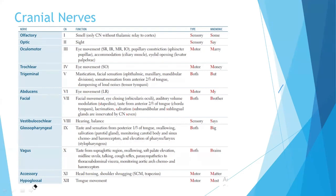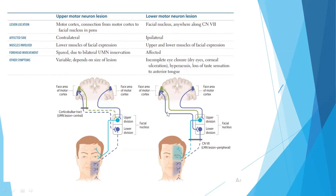Right. So let's discuss further. Yeah. So now here we can see the upper motor neuron lesion and lower motor neuron lesion of the facial nerve typically. So upper motor neuron lesion is when the connection from the motor cortex to the facial nucleus in the pons is lost. Anywhere between these, if there is a lesion, then that is called the upper motor neuron lesion. If it is in the facial nucleus or anywhere along cranial nerve 7, then that is called the lower motor neuron lesion. The affected side is the contralateral side in the first, and the affected side is the ipsilateral side in the second.